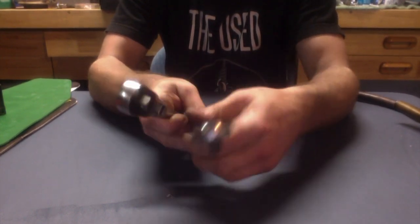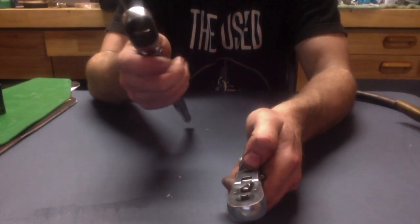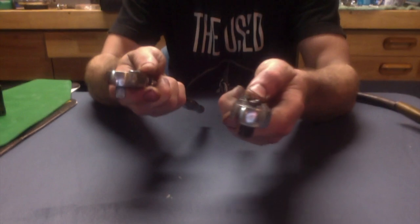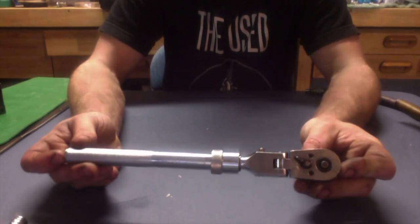So as you can tell, the tooth count in the Snap-on is a much higher grade ratcheting mechanism than on the Stanley. But I use this every day, and this is my oil filter ratchet. I use this on oil filters all the time.